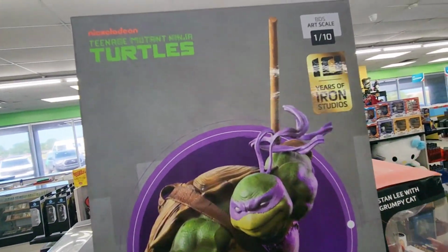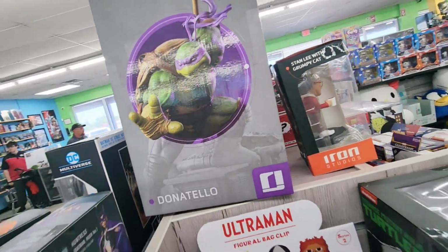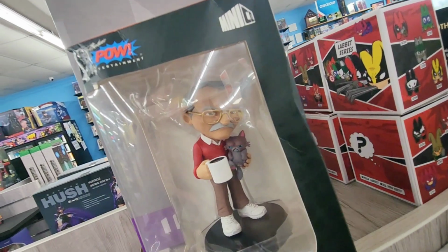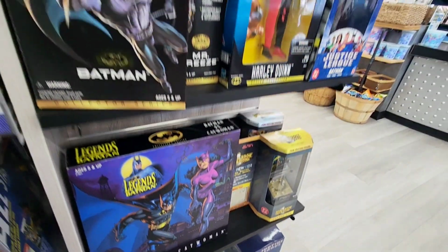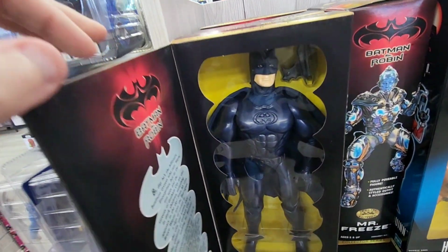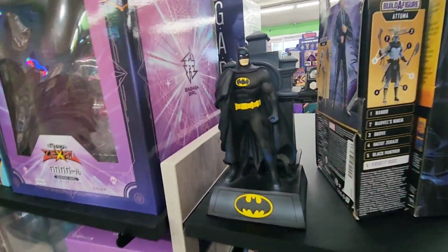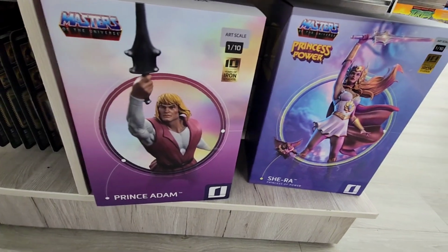They also had Iron Studios pieces. They didn't have them on display, but they had them boxed up. So they had some Ninja Turtles. They had a Batgirl, a few others. But just again, a lot of fun. There's the Batgirl I was talking about. Just a lot of fun stuff at the store. I'm so impressed with it. I wish that something like this was closer to where I live. It sure would make me happy, although I'd probably spend too much of my money at a place like this. But again, really, really cool store.